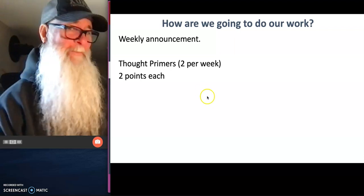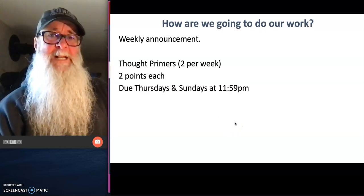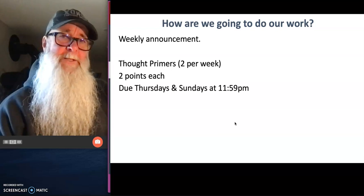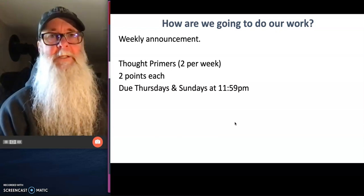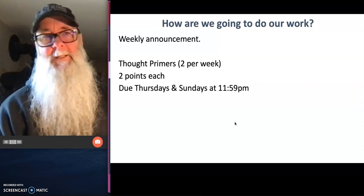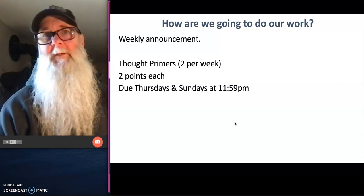Exciting stuff. Okay, so you've got these 2 thought primers per week, 2 points each. They're going to be due on Thursdays and Sundays. If you find yourself unable to meet the deadlines, you just shoot me an email that says, like, hey, life happened this week and I'm not going to make the Sunday deadline, but I'm going to try to get this in by Tuesday or Wednesday or whatever.